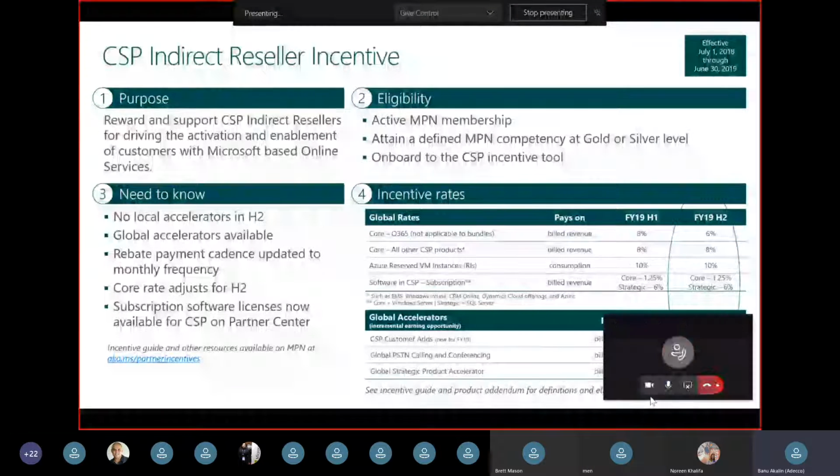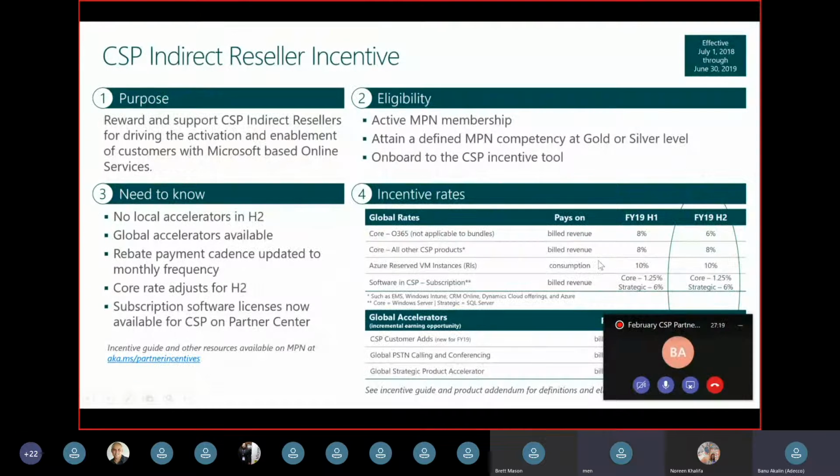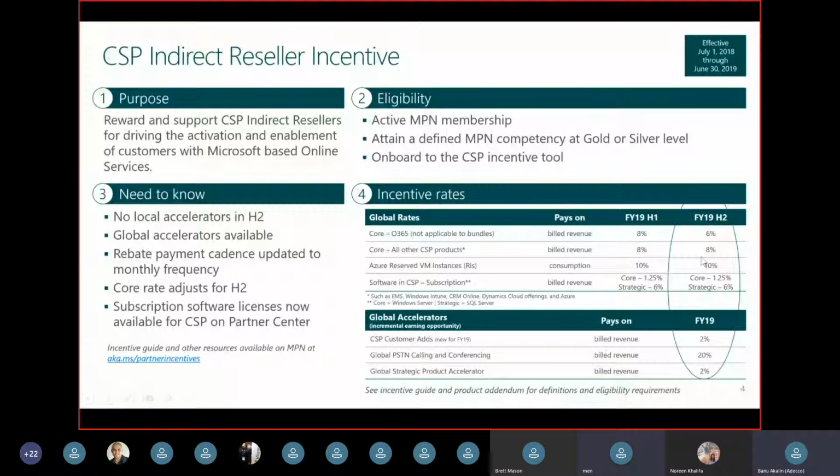In addition to our global rates, we also have our global accelerators. We have our CSP Customer Ads Accelerator, and this is new this fiscal. So what we do is we will pay for any net new subscriptions, or any that have been inactive for the past 12 months, on Azure, D365, M365, Office 365. These are all included. We will pay 2%. So we'll look at the first month's billing, take the amount and multiply that by 12. And don't forget that we pay you monthly. It used to be, in the past, twice a year. We now pay you monthly.